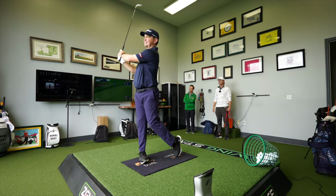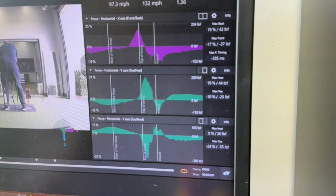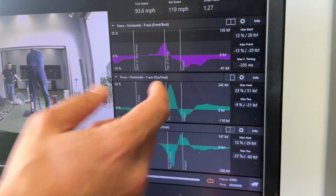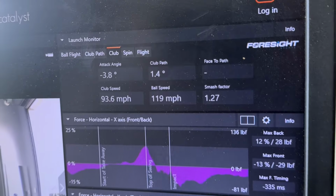Oh, well, that's interesting. Somewhat smoother. See how this has got all these little blips in it? So that kind of tells me that that's probably good for you. See how smooth these are now? And look, the horizontal force came down out of the tour average. The path went to 1.4. Did you think about changing club path then?